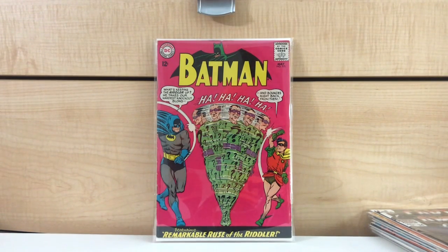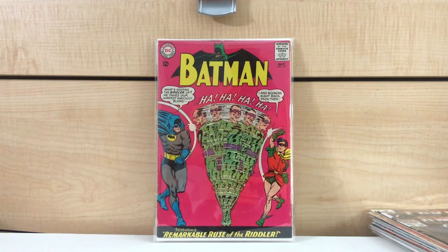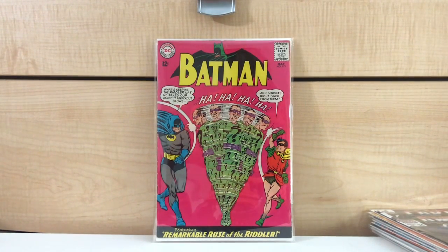I paid $180 for this, and this book is probably, like I said, in fine condition. The back can probably stand to be cleaned up, but again, I paid $180 for this. I'm very happy. This is a book that I never had. And the thing about a lot of keys that I've been buying lately is that they were books that I already had. You know what I'm saying? So this is definitely something that I had never had before. Very happy about that.